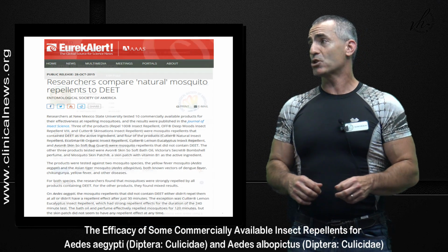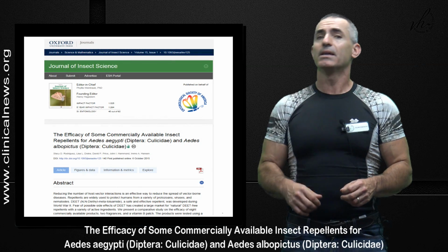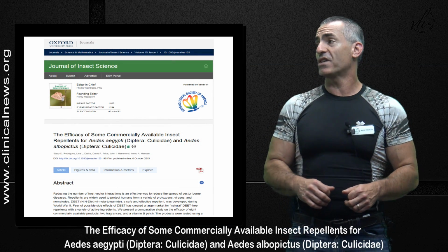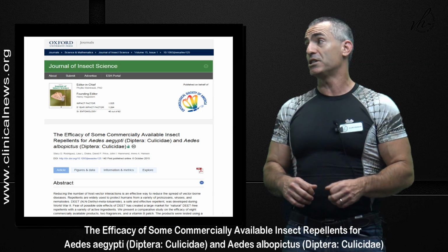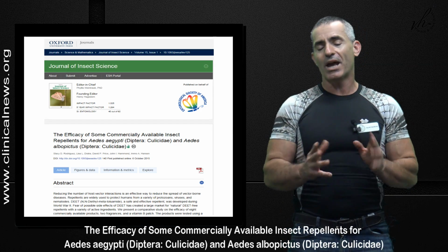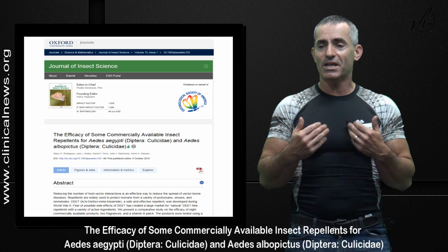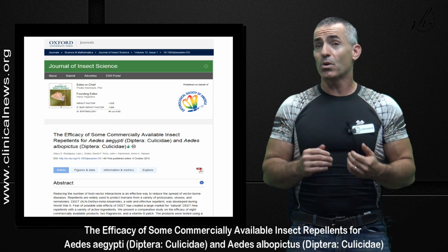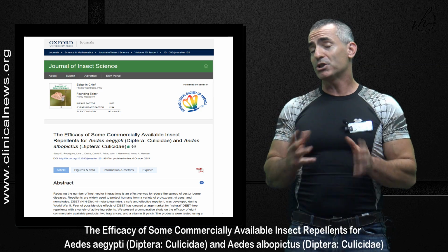Researchers compare natural mosquito repellents to DEET. In the citation title: The efficacy of some commercially available insect repellents for Aedes aegypti and Aedes albopictus. All right, this is what happened. The first one I mentioned to you, I'm going to give you the chemical component of a natural one that seemed to work as well as DEET. And I want to show you the tables too.